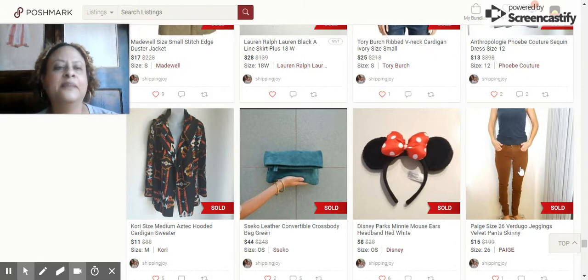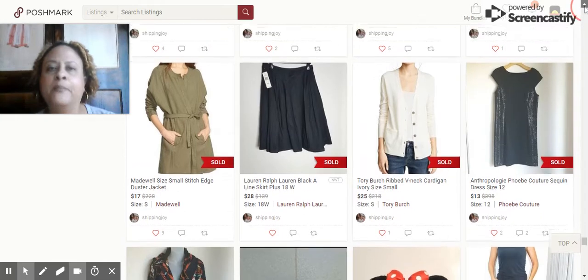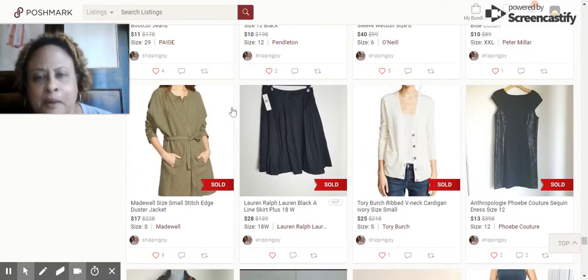The next item here that you see is a Paige size 26 Verdugo jeggings in velvet. It had a velvet-like texture, great fall color. This is my best friend modeling in the picture. I sold that for $15. And some of these items you see, I probably could have held out for a higher amount, but if they sit too long, I move them out because I live in a small apartment.